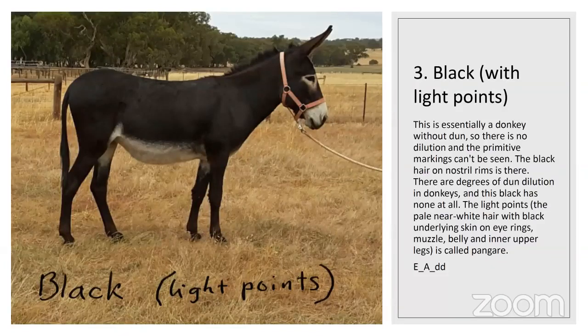So this one, black with light points. So this donkey has got pangery with the belly and muzzle eye rings light, but it has no dun. There's no dilution at all. The donkeys are absolutely solidly pigmented black, but it has a little bit of yellowish edging around the facial markings, which is very common with the black ones with light points.